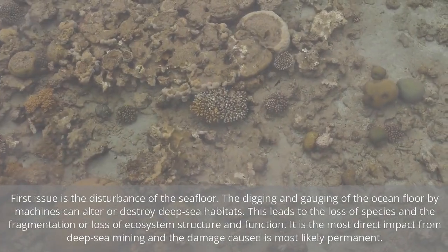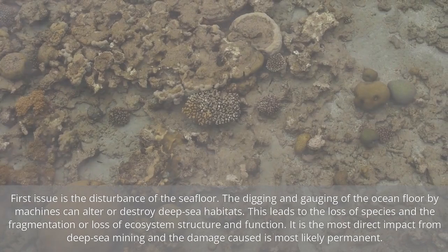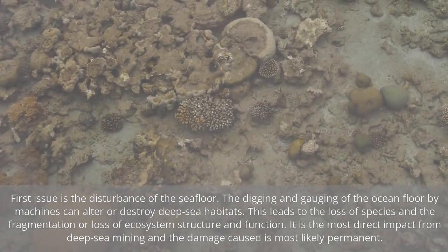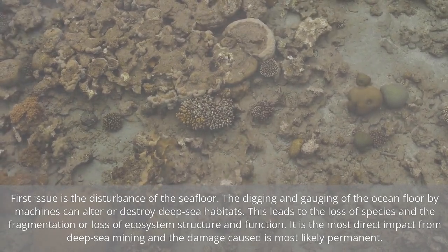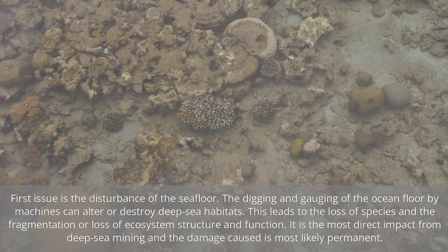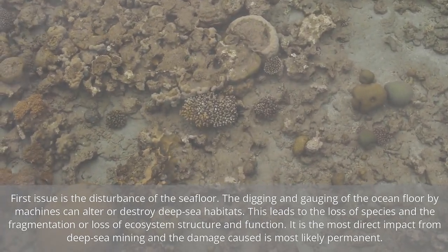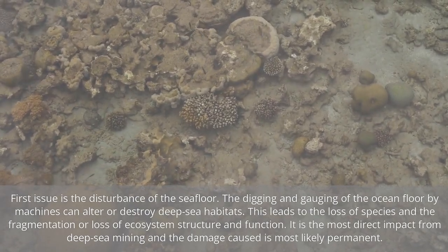First issue is the disturbance of the seafloor. The digging and gouging of the ocean floor by machines can alter or destroy deep-sea habitats. This leads to the loss of species and the fragmentation or loss of ecosystem structure and function. It is the most direct impact from deep-sea mining and the damage caused is most likely permanent.